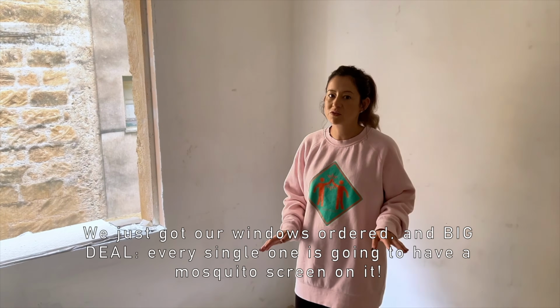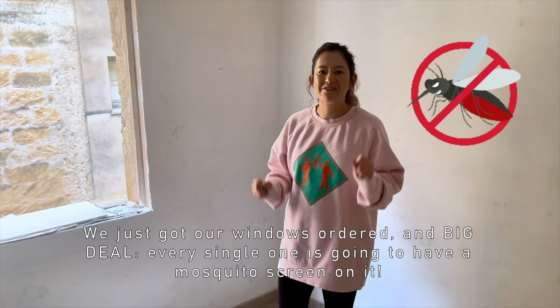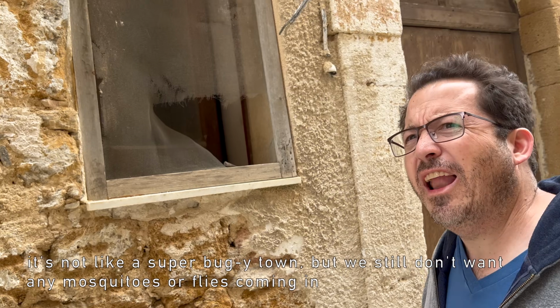Okay, we just got our windows ordered, and big deal, every single one of them is going to have a mosquito screen on it. It's not like a super buggy town, but we still don't want any mosquitoes or flies coming in.